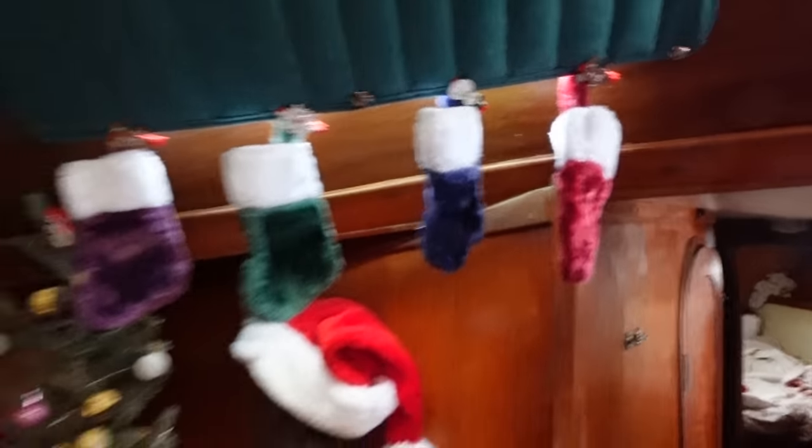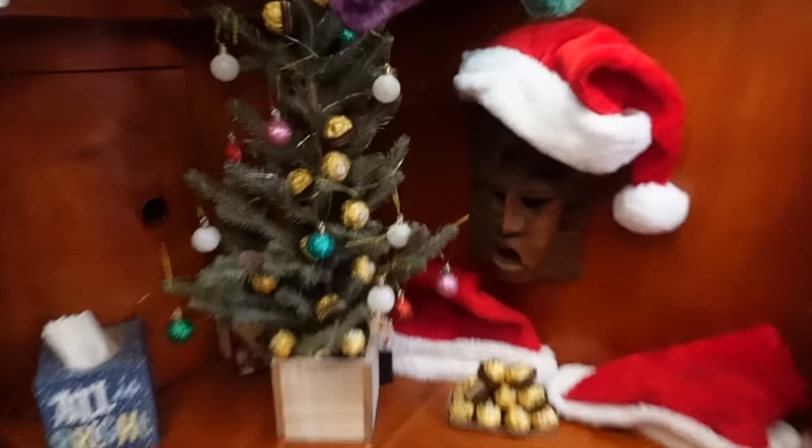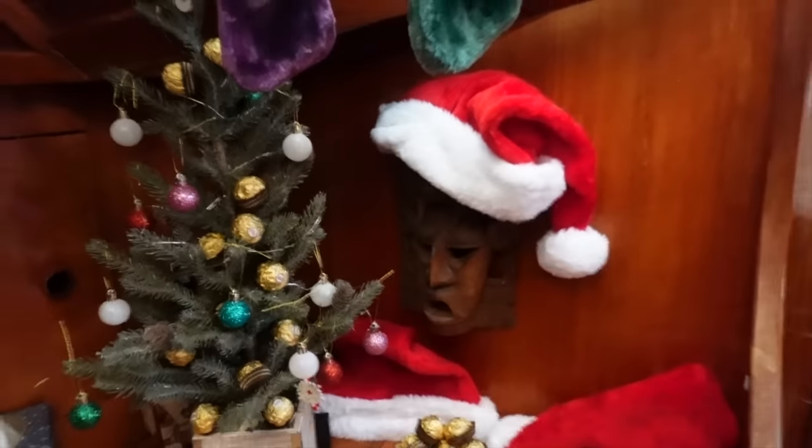And it's Christmas time! We are in Mexico, Ensenada. This is our Christmas decorations. And we just gave the captain a Christmas haircut.